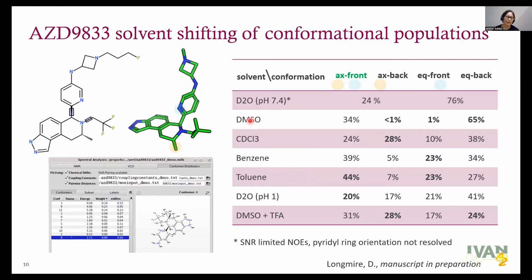So this is the last of the 3 unpublished highlights, AZD9833. Here we're showing the free ligand solution conformations across solvents, showing shifting of bioactive populations. The 3D bioactive conformation is shown in green with the methyl group axial highlighted and the pyrimidine nitrogen facing front. So combinatorics give 4 possibilities as shown in the table, with the axial front conformation matching the bioactive binding mode.